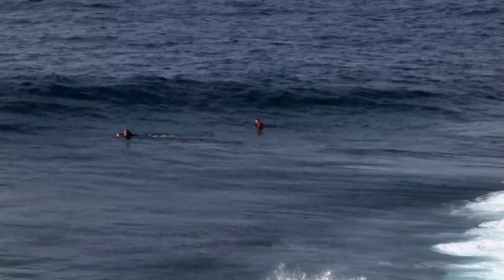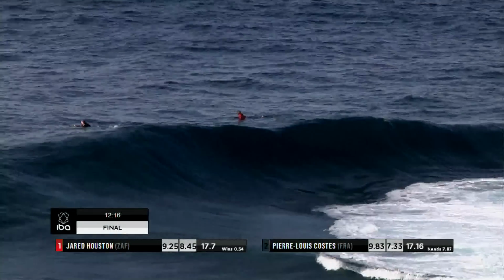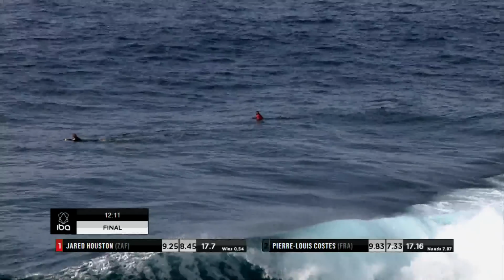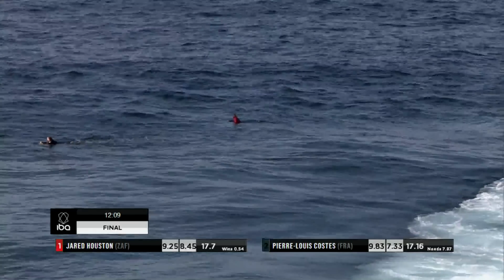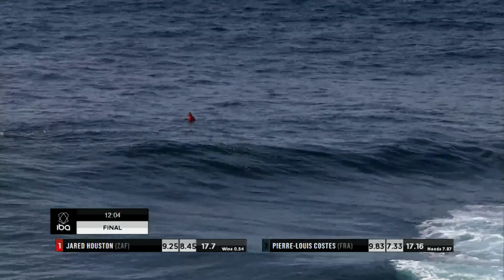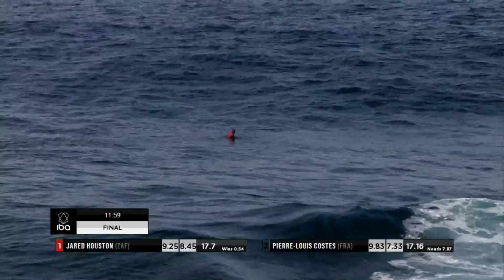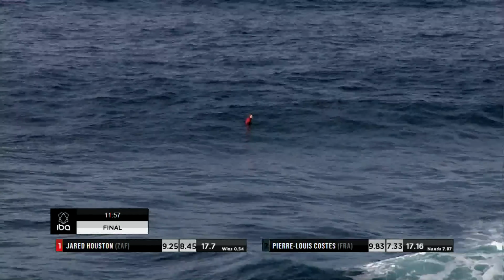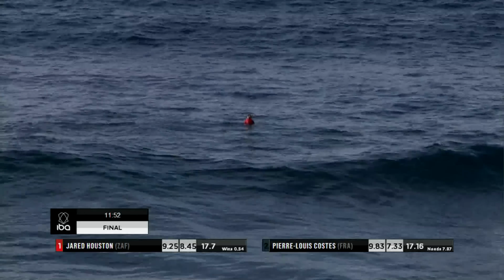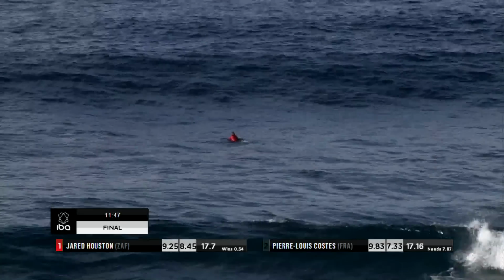Now he's back in the ball game. 12 minutes, 20 seconds remaining. His 7.33 and 9.83 still is good enough. Now he's on the hunt for a 7.87, and that's not beyond Pierre. We saw him knock out Dave Winchester, and that's not beyond Pierre. So we've got 12 minutes to go, heaps of time, and here we go, counting down the big one. Could it be the maiden tour victory for Jared Houston, or will it be a great way to end the season for Pierre-Louis Costes?